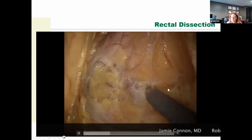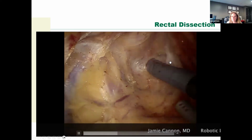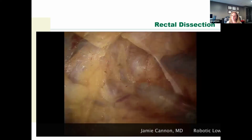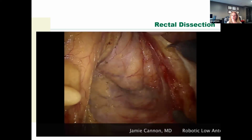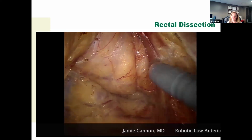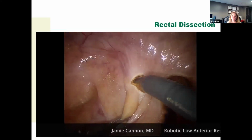We're tenting up on the mesorectum. So here's your mesorectum, we're lifting it up, and you can see that very nice embryologic plane with that filmy tissue that we are dividing. You want enough tension as you're doing this dissection so that when you cauterize, those tissues should separate. But you want to make sure that you're doing this sharply with electrocautery or with scissors, not via blunt dissection. So as you're tenting up, the tissue should not be tearing. You want to make sure that you're actually dividing them with your scissors or with whatever cautery device you're using. And there you saw dividing the right lateral ligament.